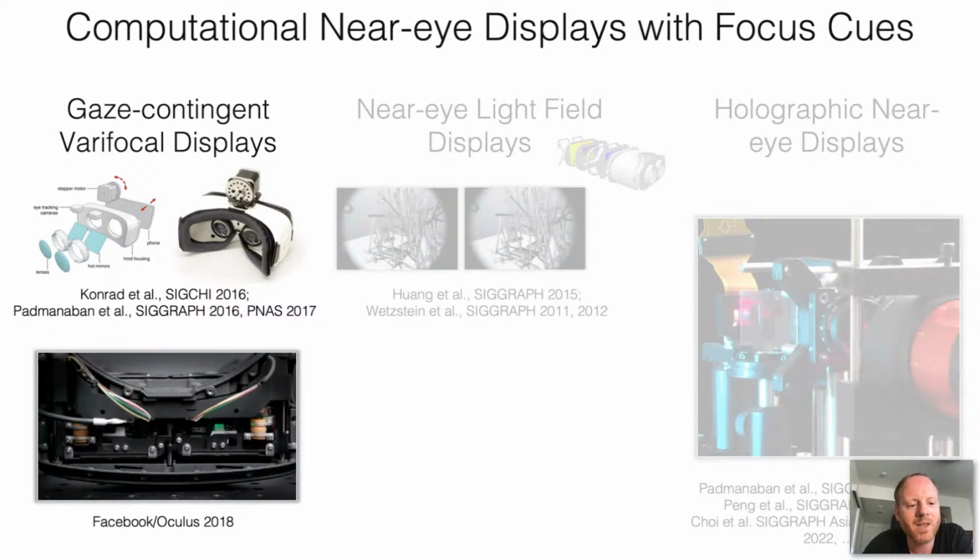conferences. And this was also picked up by Facebook, which is now called Meta. The idea is to dynamically change the focal plane. Think about this as an autofocus mechanism for the display. It's very, very effective, but you do need eye tracking and it needs to work robustly.